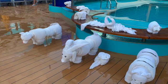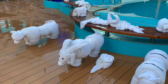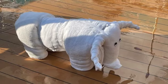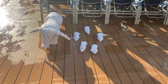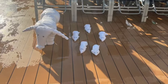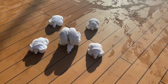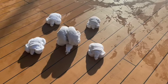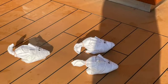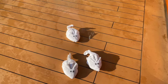In addition to the animals you would normally see, the dogs or the bears, even the swans from time to time, with the Lido deck having so much space, the crew members got much more creative. We had larger animals, and we even had smaller animals and little families of towel mice on the deck.